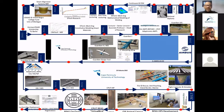then. Then my academic career took quite a huge leap when I went from a lecturer, senior lecturer, to associate professor in the Department of Mechanical Engineering. And for a very short period of time, I became the head of research for the Department of Mechanical Engineering.